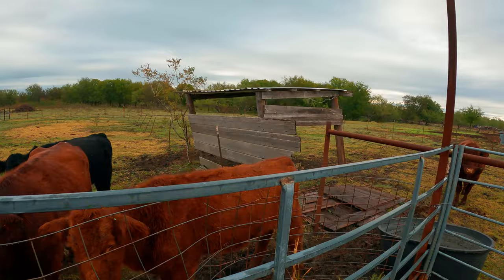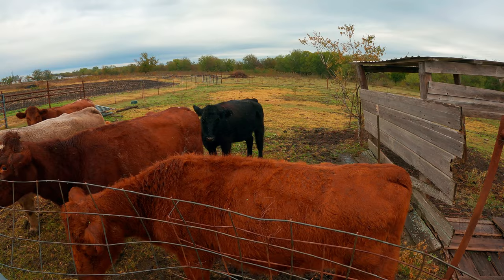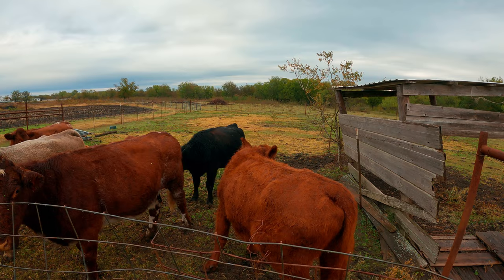I said, let's get a palpator and see if she's bred and how far along I think she is. I'm not seeing any kind of development back there right now on her udder. So that concerns me. Like I said, I won't sell her as a breeder. If she won't breed out here, I'll just take her to a sale barn.